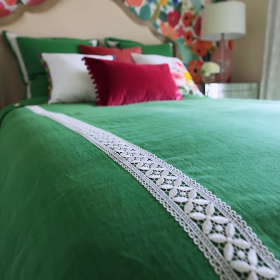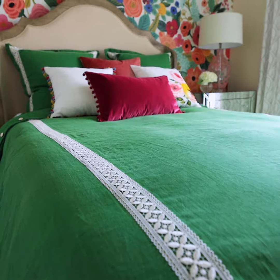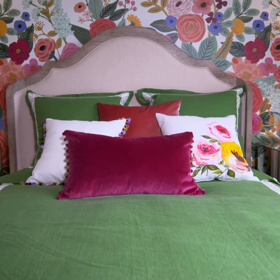This particular room was such a delight to design. It ended up being one of my client's favorite rooms in the house.